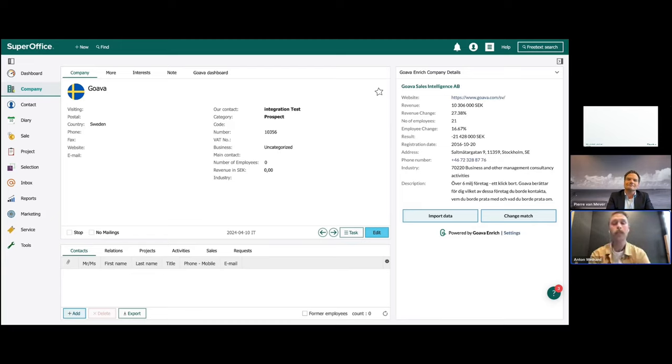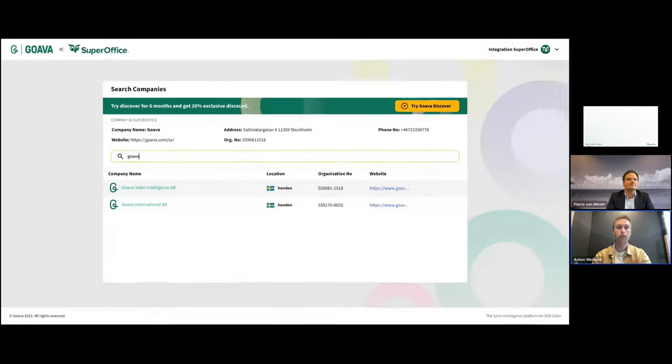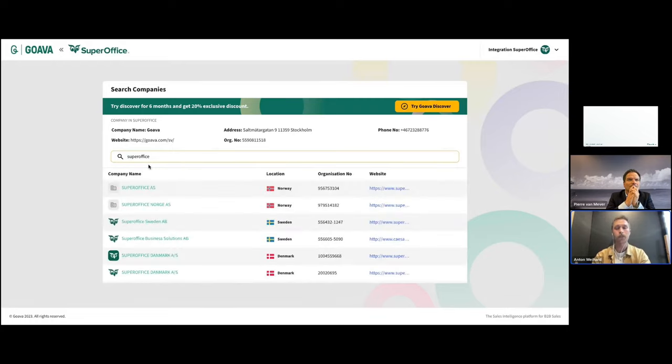But we don't always get it right. In some cases, we might get a mismatch. We don't know which company this is, so we might show an incorrect match. But that's why we have this change match button here. If you click on that, you'll end up with an interface like this. You're then able to search our entire database of Nordic companies. Over 6 million companies are available here. You could search for any company you'd like, and it will return the results. You can correct the match by clicking on the select button here. And then when you return to the card, the match will be updated.